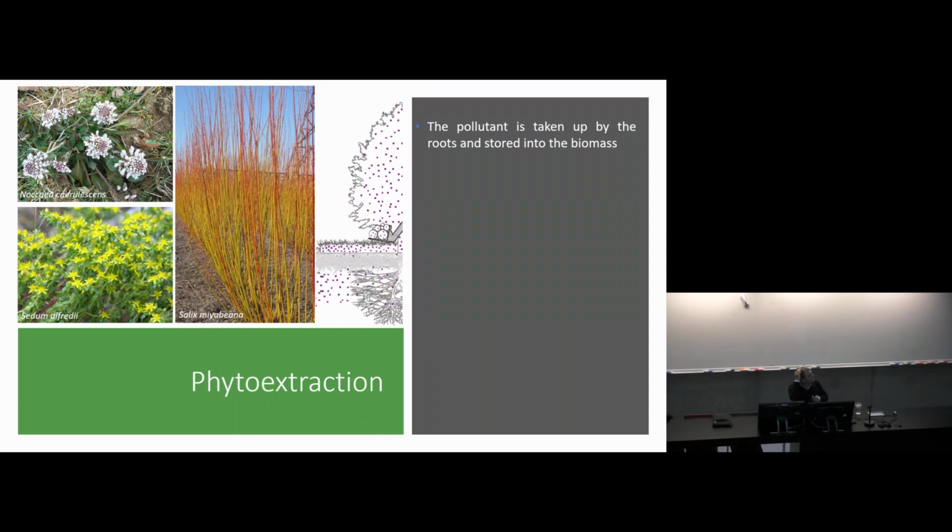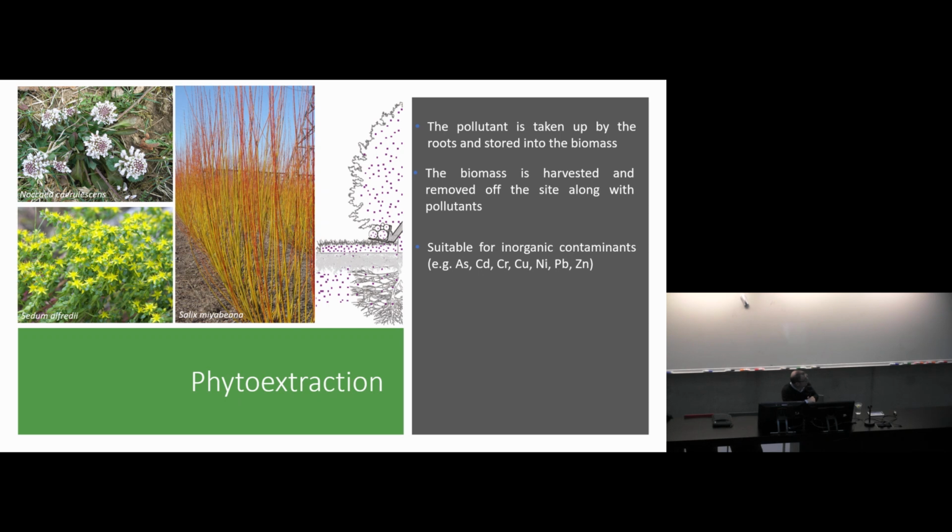So just to show you some principles of each family, phytoextraction, as I said, is when the pollutant is taken up by the plant and stored within the biomass. So the technology works when you are able to harvest the biomass, which contains a lot of pollutants, and then you can remove the pollutants from the site. This technology is very suitable for specific environmental contaminants, in particular what we call the trace elements, metalloids and metals, like you see here, arsenic, cadmium, chromium, copper, nickel, lead, zinc, and so on and so forth.